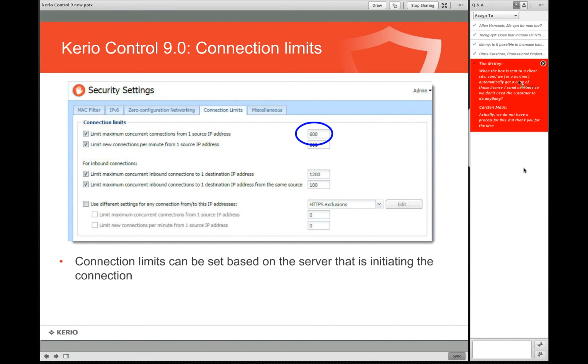So you can see in this example, we've limited the maximum number of concurrent connections initiated from one source IP address to 600. You may want to set the number of connections that can be initiated per minute to something lower. So you may decide to set this to 100, for example, and leave the maximum concurrent connections at 600. But you have the granularity to leave those the same, leave them at the defaults, or set them as works for your own network.